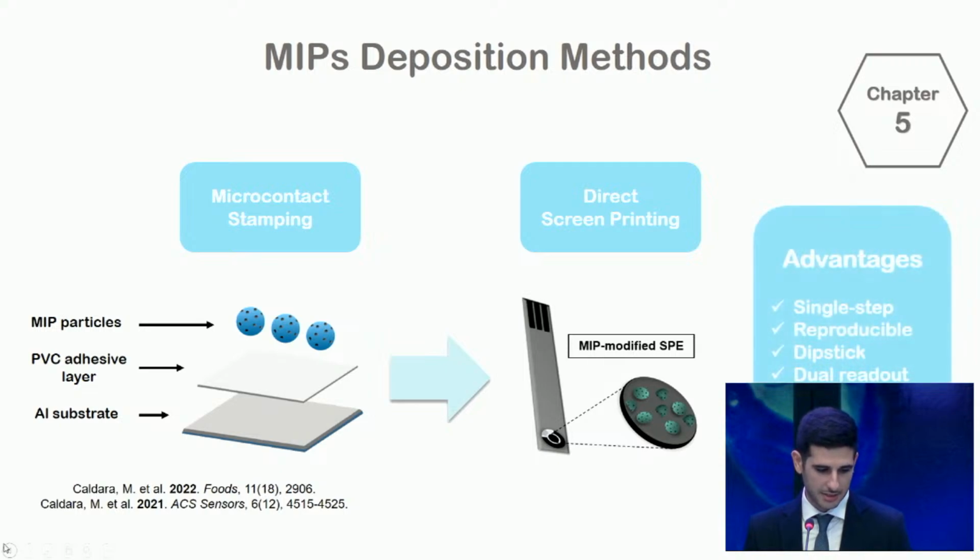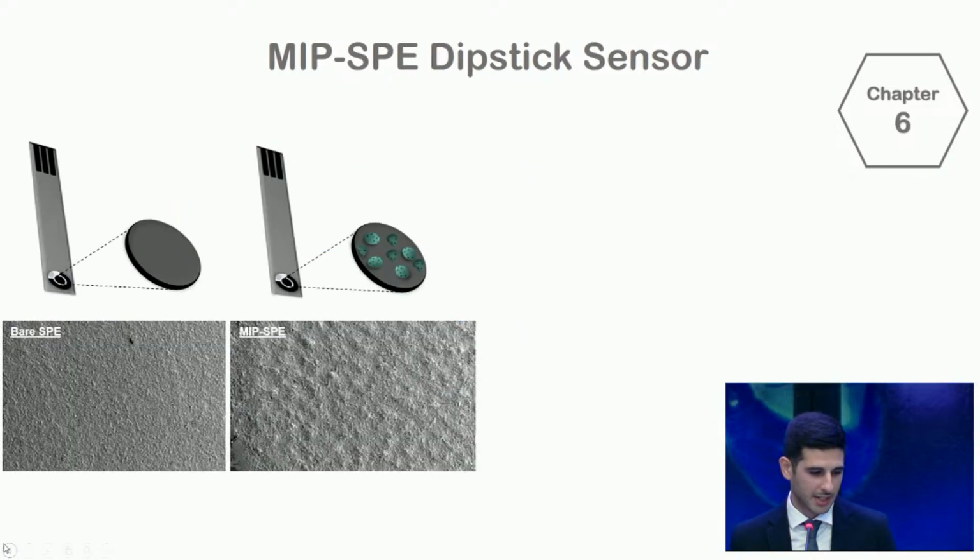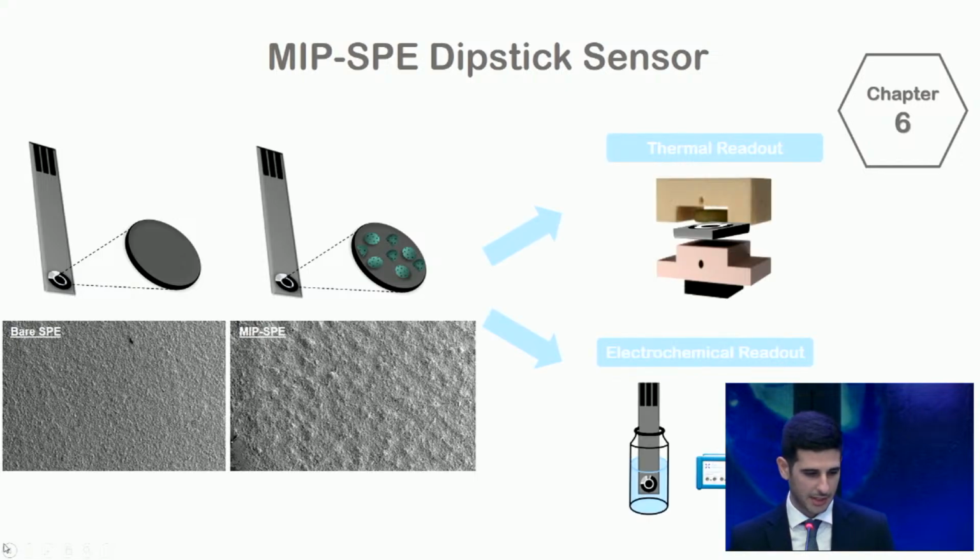The advantages of this technique is that it's a single-step process, so you don't need to use a lot of chemicals. It's automated. Therefore, it's more reproducible. You can use the sensor as a dipstick, and you can also use it with a dual readout. Not only the thermal readout, but since you have an electrode, you can do electrochemical readouts. So we first characterized the screen-printed electrodes, of course, with SEM analysis. And then we could use this sensor for 2 different types of readouts, thermal and electrochemical.